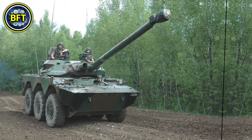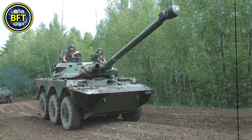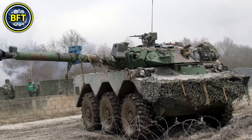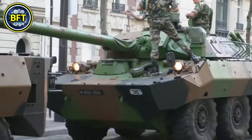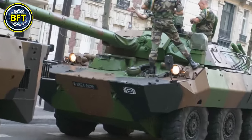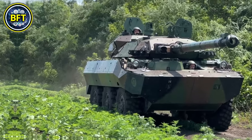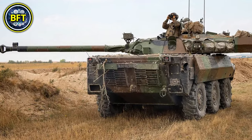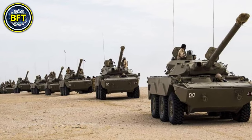The AMX 10RC features a powerful 105mm main cannon paired with a 7.62mm coaxial machine gun, making it effective against armored targets in support of main battle tanks like the Leclerc. Weighing about 16 metric tons, the AMX 10RC is powered by a 260 horsepower diesel engine, enabling it to reach a top speed of 85 kilometers per hour on roads, with an operational range of up to 800 kilometers.